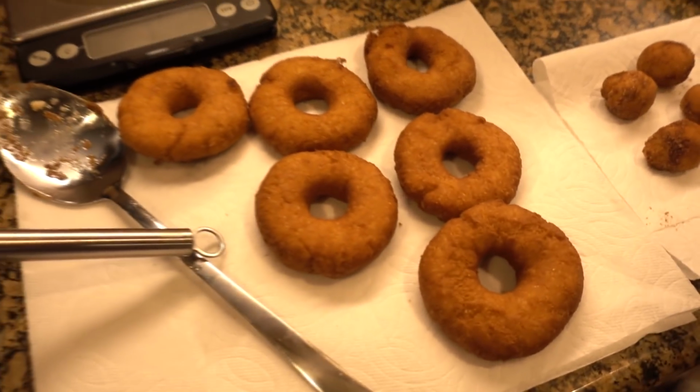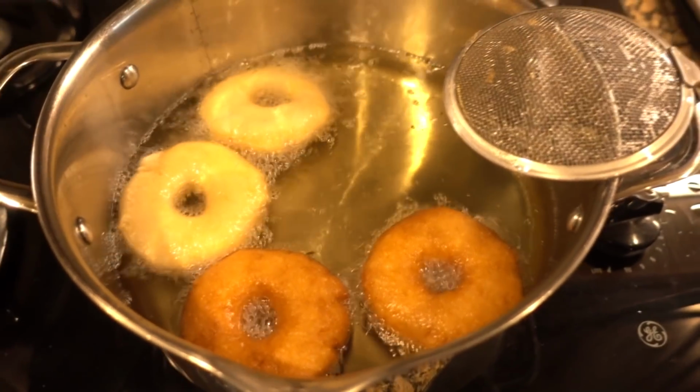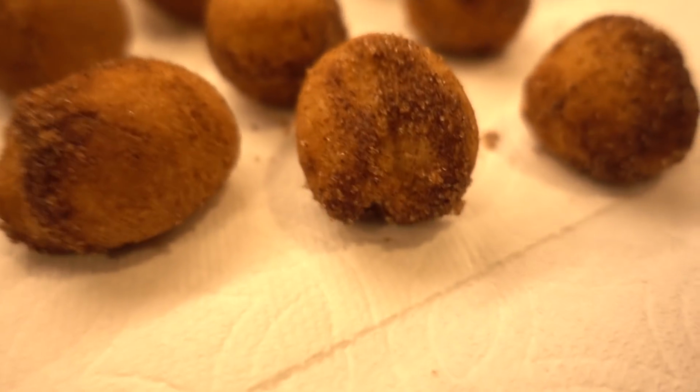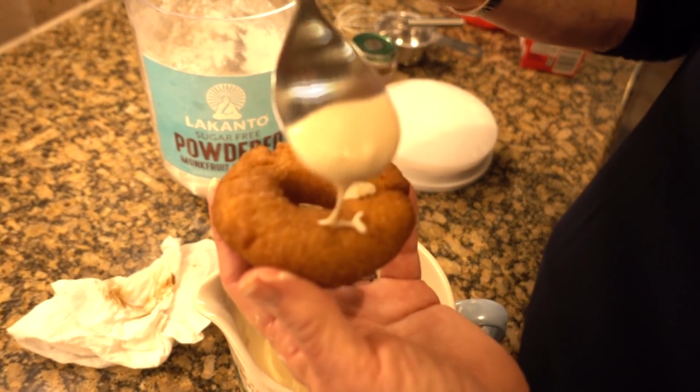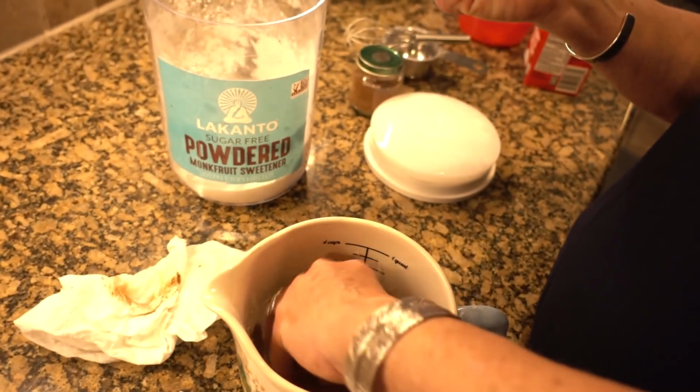And then my mom being a perfectionist, I like to just dunk. She's type A. Likes it much neater than I do. She's all about the presentation. But you do you. But there they are, dipped in just a Lakanto sweetener with a little almond milk and vanilla. That's the glaze that we got. There's a lot of different glazes.